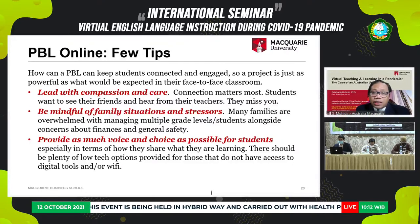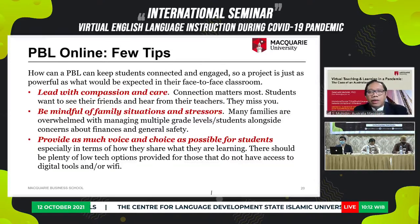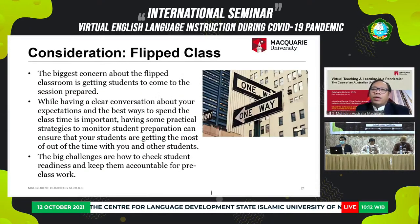Provide as much voice and choice as possible for students, especially in terms of how they want to share their learning, and also consider the technology that we are using. If you couldn't use Zoom, maybe you can use recording and so on, but still put reflection on this. The other point that we talked about before is the flipped class.